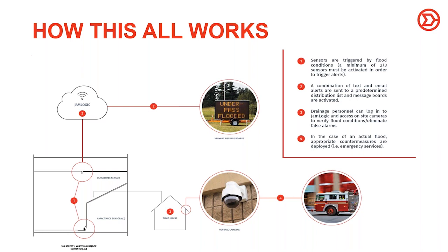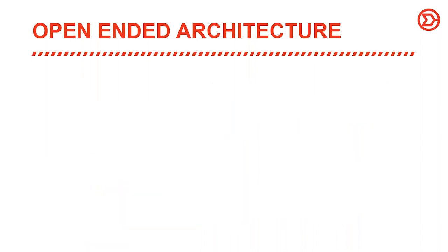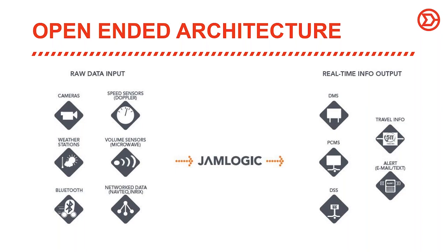So the sensors are triggered. There's a slight delay. It goes up to JAMLOGIC. JAMLOGIC sends information to the message boards. At the same time that's happening, it's sending email and text alerts to emergency services. It's sending email and text alerts to EPCOR so they can deploy people. I think even alerts go to the City of Edmonton directly so that they understand what the impact is on the White Mud. All of that information is transmitted to the people that need it almost instantaneously. So event, alert, event, alert, and it's that quick. And that's why Vermac's open-ended architecture allowed us to do this very customized, scalable solution.